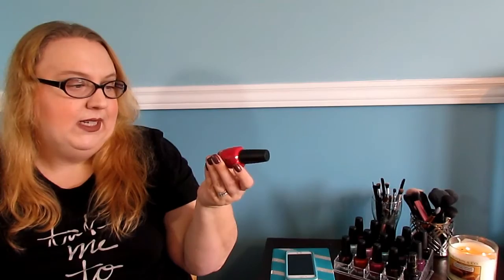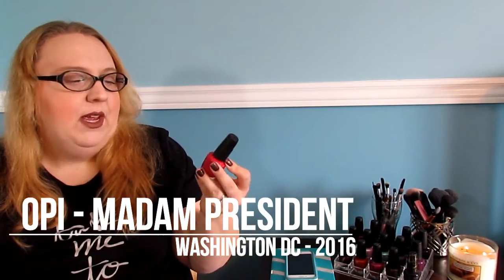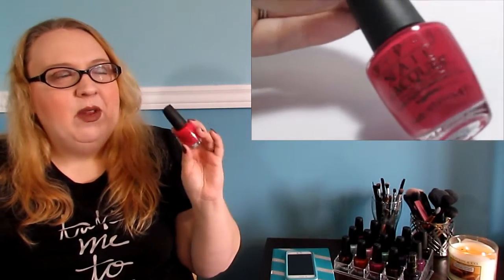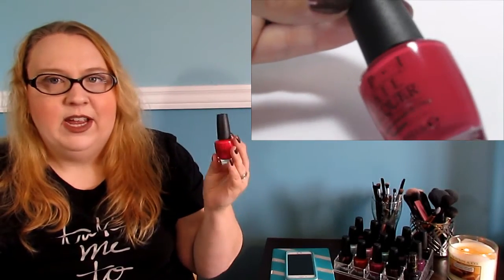And my last polish favorite of the month is this OPI right here. This is called Madam President, which is from this year's Washington DC collection. It's an absolutely beautiful, pinky red color. The only complaint that I have about this was it chipped really quickly. Like within 24 hours I had a nasty chip on my pointer finger, which was disappointing because it's an absolutely beautiful color. But the formula was great. It just has this chipping problem.